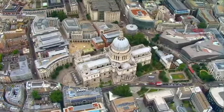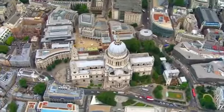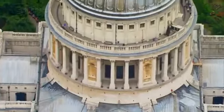Next time, how Sir Christopher Wren achieved the ultimate marriage of science and religion to create one of Britain's most iconic landmarks, St Paul's Cathedral.